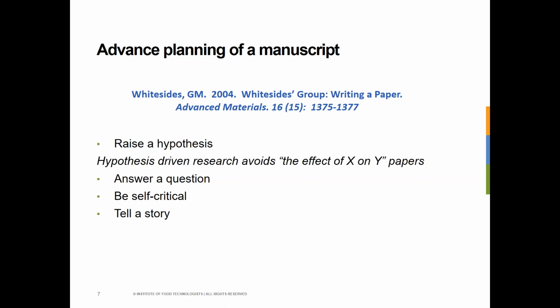So in other words, you want to work from hypothesis-driven research. You begin by raising a hypothesis, you then go on to answer this question. By conducting hypothesis-driven research, you can help to avoid these effect of X on Y type papers. And be thinking throughout your research process of how you'll establish the introduction and motivation, well before you even get into the lab. During earlier experiments, you also may want to consider what reviewers might question you about. The more self-critical you are about your work before you even get in the lab, the better your resulting story and manuscript will be.